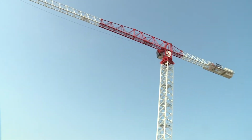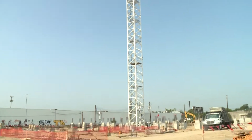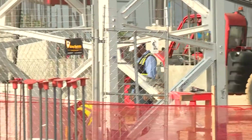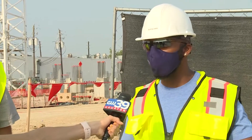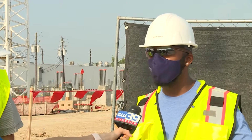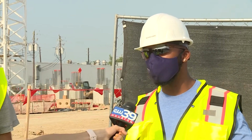Long work days may have you searching for a boost of energy, but workers here know very well the dangers that come with too much caffeine. Guy got dehydrated. He was hydrated with energy drinks versus water, which an energy drink is not a good thing. It tends to speed your heart rate up. They give you energy for a few hours, and after that they go down.